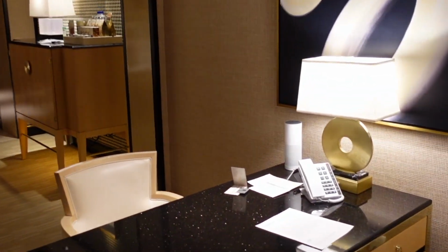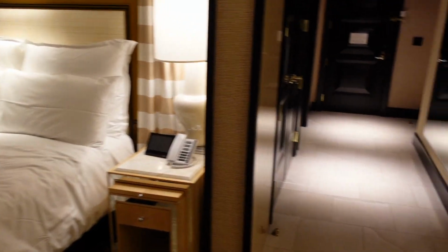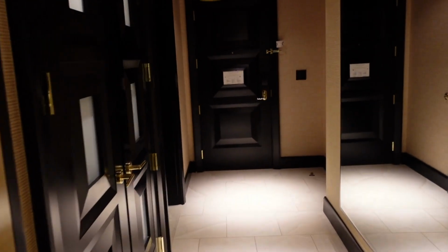So that is it. Again, this is the Encore King Suite, 745 square feet here at the Win Encore property.